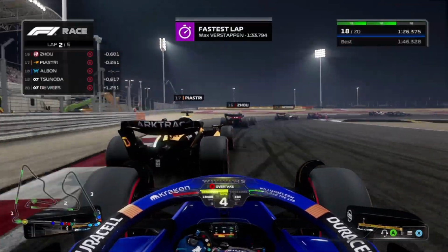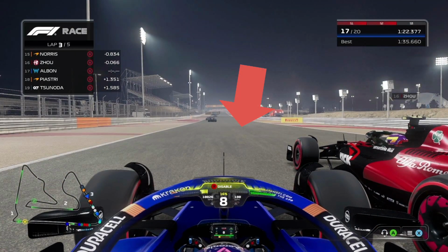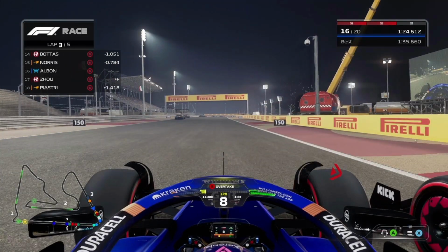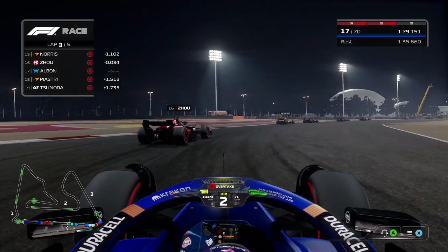Here's an example. Here we're racing Guan Yu Zhou side by side. I'm going to slowly push him to the inside of the track and hold my position. Once we're close to my braking point, I'm going to aggressively switch back to the ideal racing line. Now Zhou is still on his inside line, and I'm going to brake about 20 meters before my normal braking point. Since he still has the inside line, I'm going to shoot towards the apex of the corner and cut right underneath him, completing the switchback.